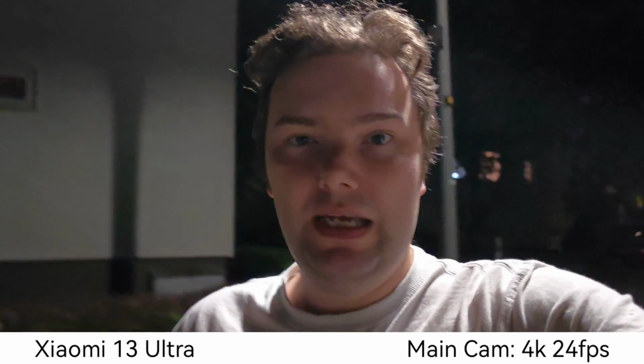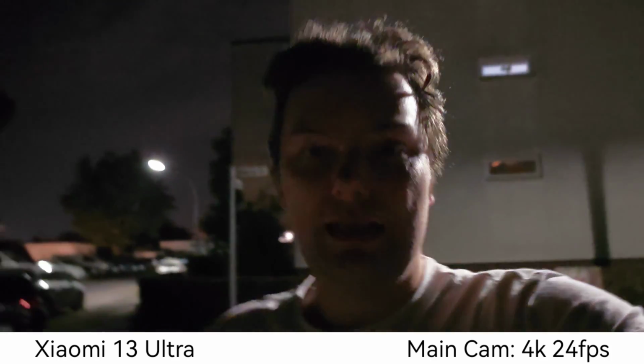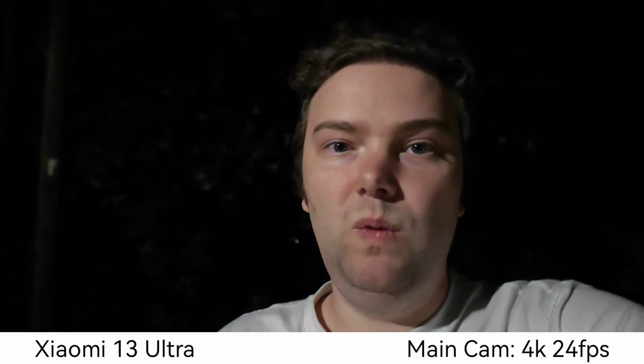And then I'm going away from the light into the dark, and let's see how the exposure on my face is, how is noise, how good is stabilization. We have a 1-inch type sensor here. I think it should in theory do better than the iPhone, but is it really the case? Write it down in the comment section. What do you think? Which one wins here in terms of night video, the iPhone or the Xiaomi 13 Ultra?